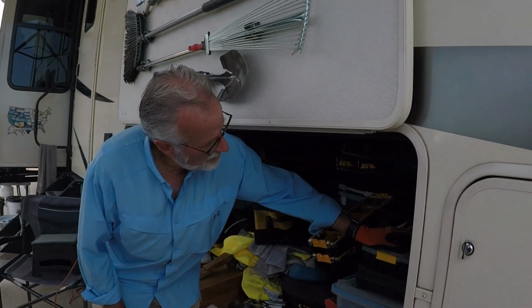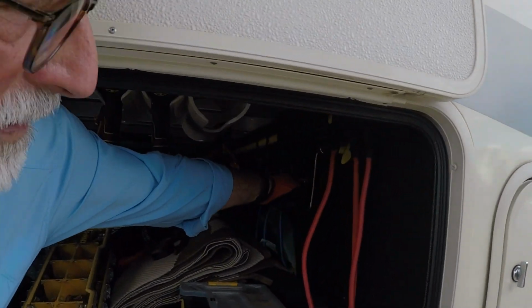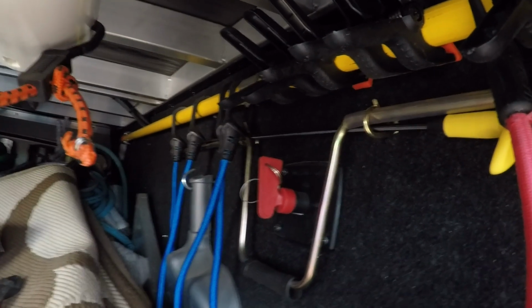Kill all the power to the rig first. The battery switch is right up here. So all we have to do is turn it into the up position like it is, and the battery is disconnected. Your RV, if it's a 50 amp service, has two separate 120 volt lines coming into your panel. That double pole 50 amp breaker.